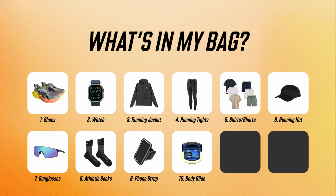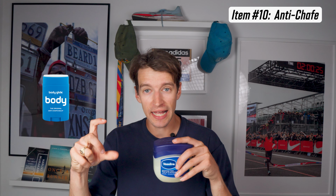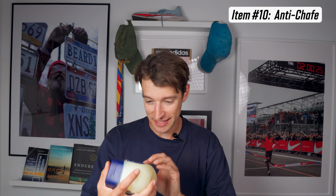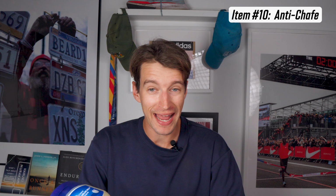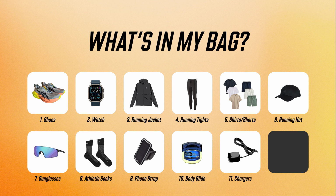Okay, number 10, not very glamorous, but an anti-chafing agent that might come in handy. Sometimes I travel with a tiny little stick of Body Glide. Today, what I have on me is the big heavy-duty classic tub of Vaseline. Now, I'm not a big chafer, but when it happens at home, it's easy for me to just go to my local drugstore and find an anti-chafing agent. If I'm traveling, it might not be so obvious to know where I could find one of these, so best to pack it.